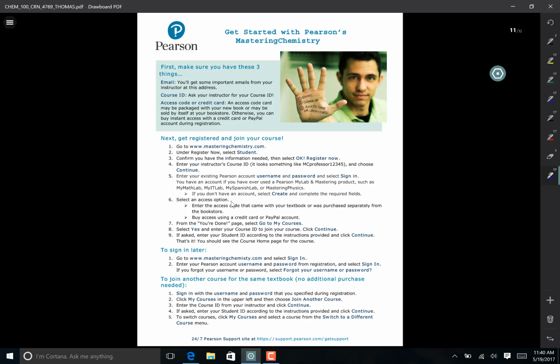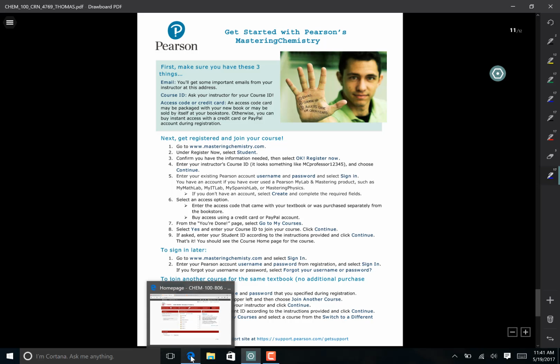Now, if you purchase the book at the Hack Bookstore, it came with the access code, so you should be all set. If you haven't purchased the book at the bookstore, if you didn't buy it new, if you got it from someone else who already used it, the access code won't be valid. You can purchase the access code directly from masteringchemistry.com if you want to, or you got it at the bookstore with the textbook.